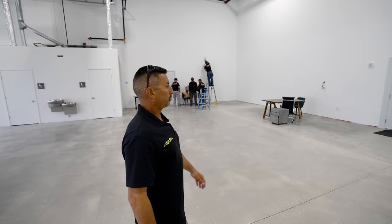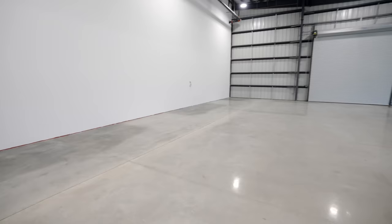Okay, so you're gonna be able to show, you can probably put maybe 5, 10 46s here. Right, I can probably put 10 boats inside here and you know, we can do our own boat show if we wanted to.